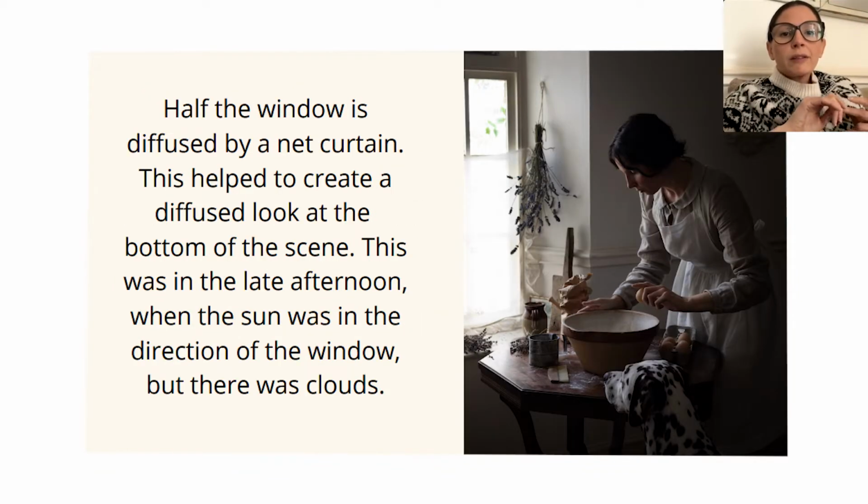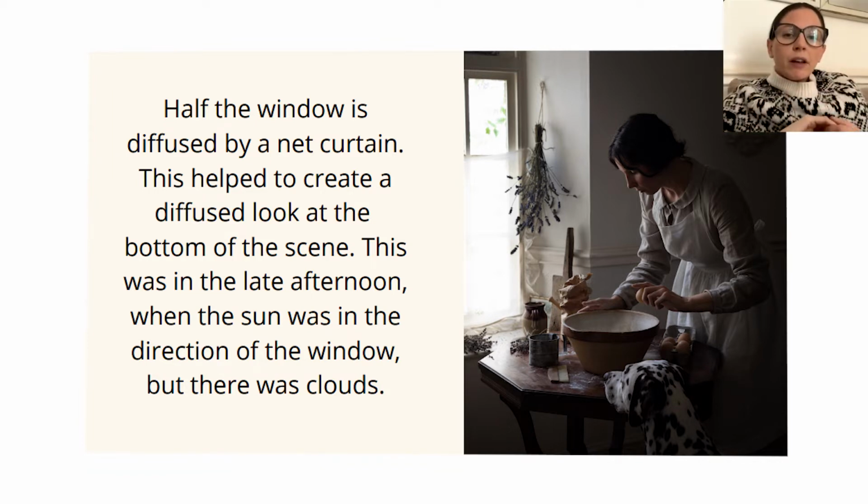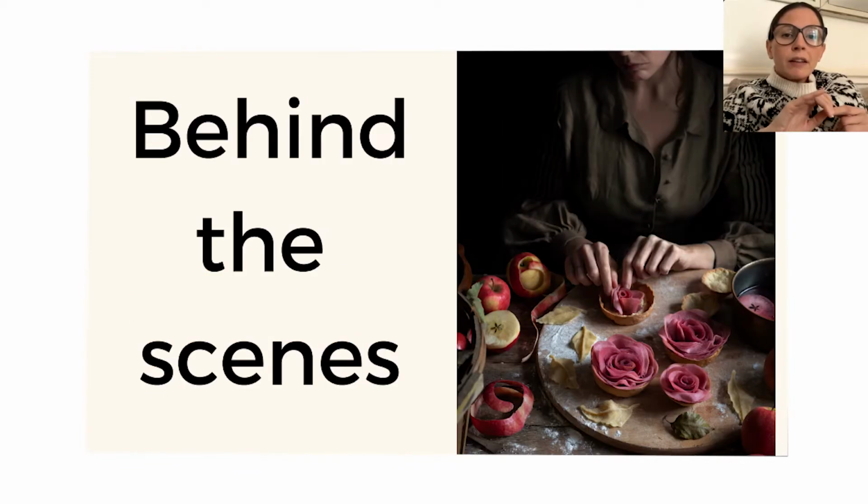And on this shot, I wanted a stream of light coming in, so I diffused half the window at the bottom with a net curtain, and kept the top two parts of the window open. It only added a sliver of light coming in, so it gave quite a nice effect. And this is the behind the scenes of the earlier shot.